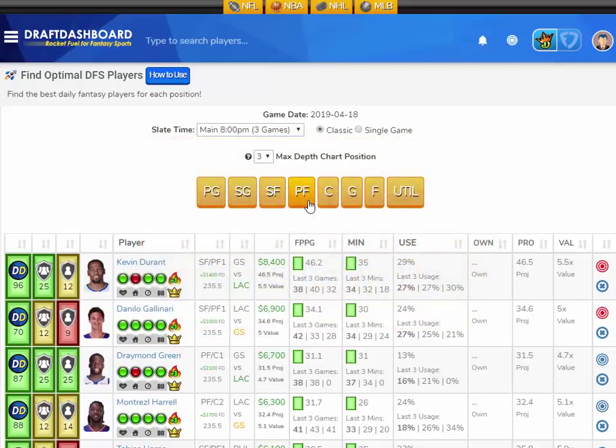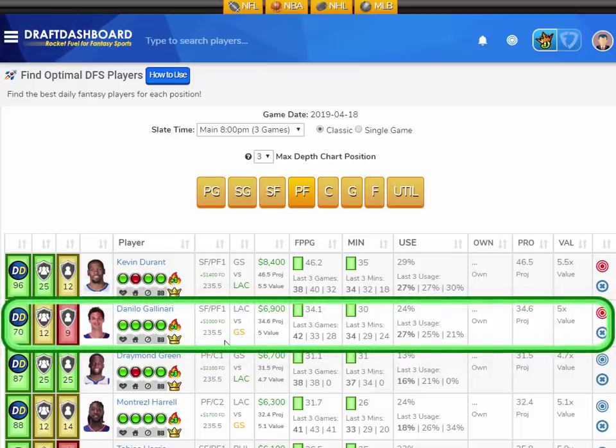Okay, who do we have at the power forward position? I like Danilo Gallinari from the LA Clippers playing the Golden State Warriors, who have a middle-of-the-pack defense overall, and they give up the 9th fewest fantasy points to opposing power forwards. Gallinari has scored 42 and 33 fantasy points in the first 2 games of the playoffs, averaging 34.1 fantasy points per game on the season and an average of 30 minutes per game with a 24% usage rate. He had a 27% usage rate last game, so that's encouraging.